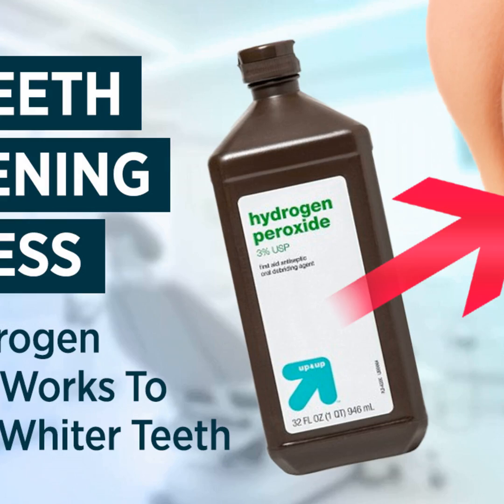You can read the product labels and see if it's made of carbamide peroxide or hydrogen peroxide. We use hydrogen peroxide in the dental office, so that is what I would recommend that you use if you're doing it at home.